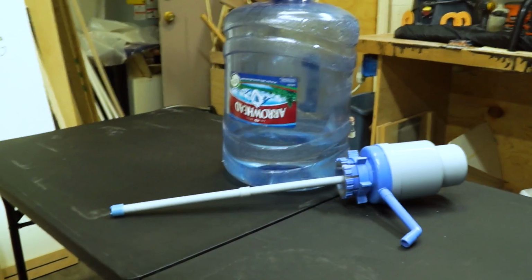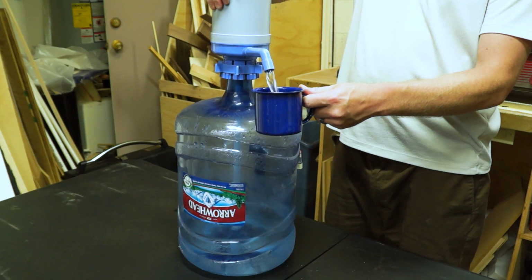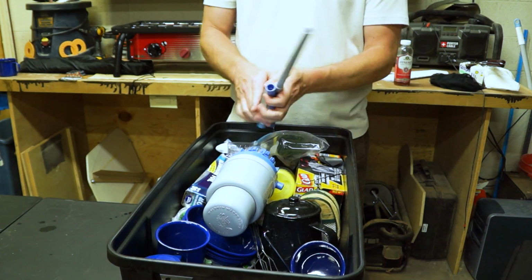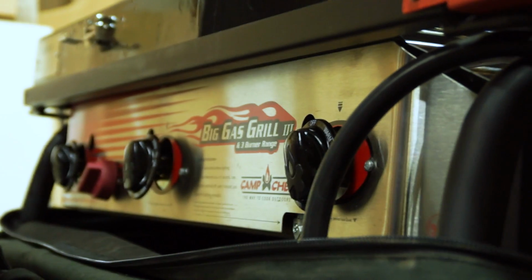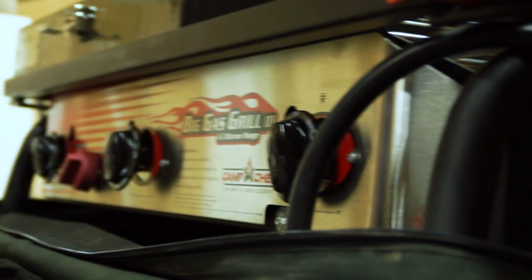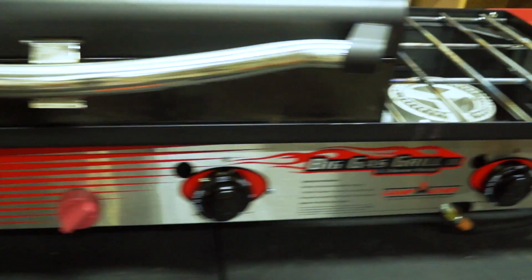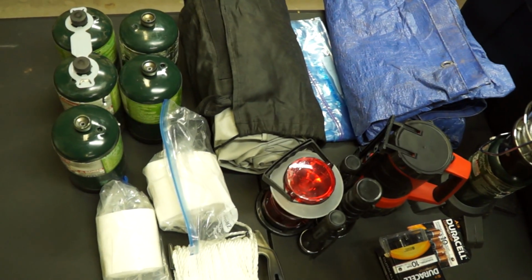Finally, we have this pump for 5-gallon water bottles. It works pretty well. It's still a little bit wasteful, but it's a lot better than tipping the bottle over on the end of a tailgate. About a year ago, we purchased this Camp Chef Big Gas Grill 3-burner stove. It's really great, and I'll be posting a review video shortly. And that completes our kitchen setup. And on to the general camp box.